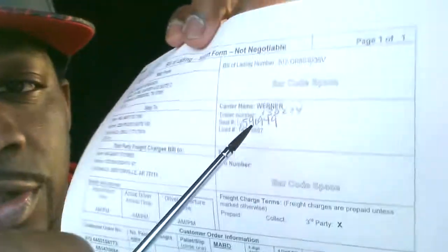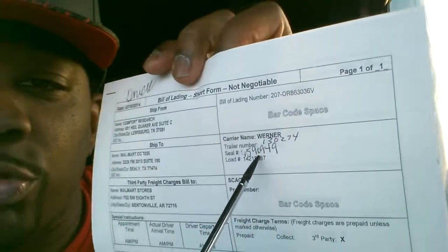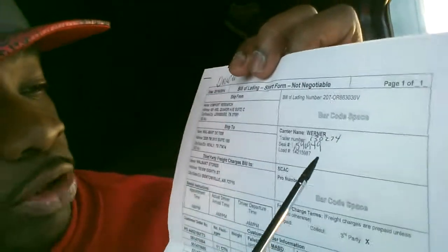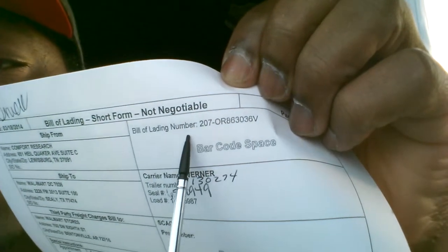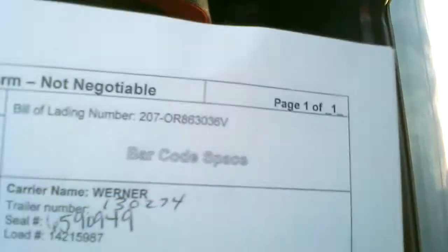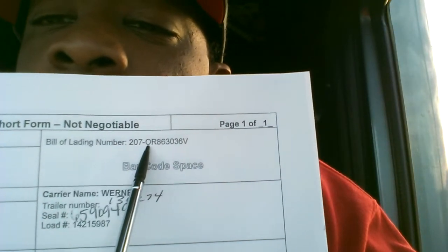Up here is your trailer number, your seal number, and the load number that you usually give the shipper so they know what load you're picking up. Now, let me find the... Oh, here's the bill of lading up here. I've got the camera facing me, that's why I'm trying to do it this way. Here's the bill of lading number up here.